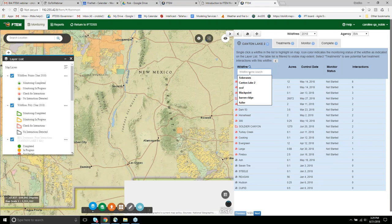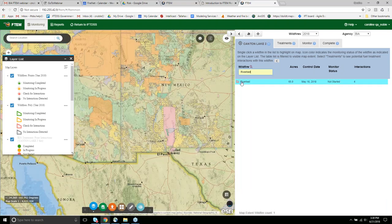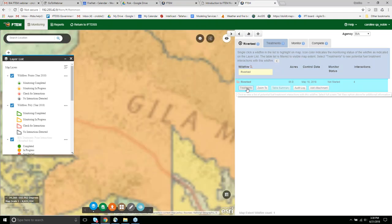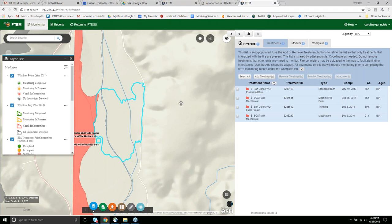So here's the Riverbed Fire showing up. It's represented by the polygon. It means that we have an actual polygon available for this wildfire, 65 acres, and four potential interactions detected. So I'll select that fire, go ahead and hit the treatments tab, and that'll again zoom me in with that aqua outline representing the outline of the wildfire perimeter, in this case no longer a buffer, but an actual perimeter. And then we've got polygons for each of these four potential treatment interactions.